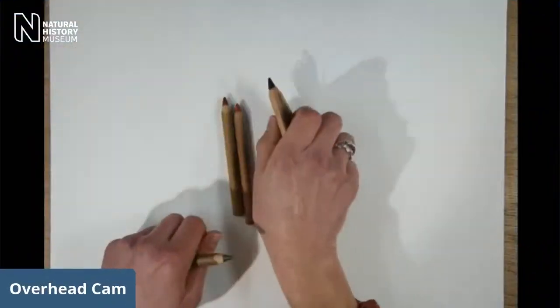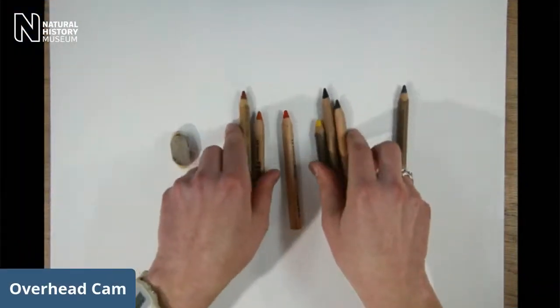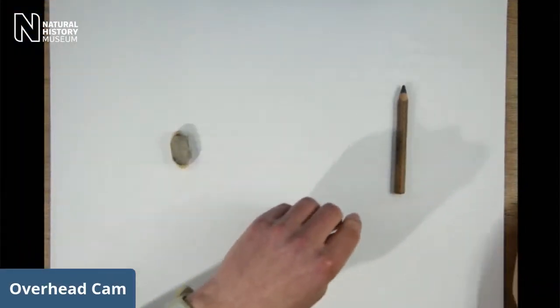Now, hopefully everyone at home has everything that they need and are all ready to go. I've got my pencil, got my paper. Lauren, are we ready? Yep, looks like we're ready. Fantastic. Perfect.